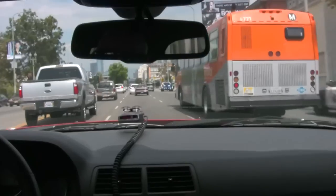Now it's time to go to the dealership and pick up a car. So we are on our way to Motor Village, LA, which is downtown Los Angeles, to the Chrysler dealership, and we're going to pick up the 2012 Challenger.